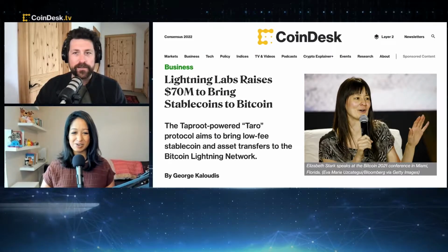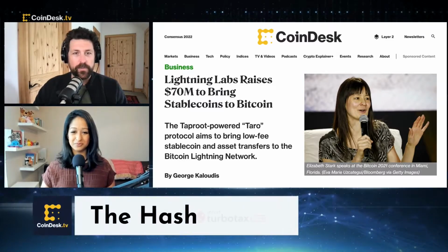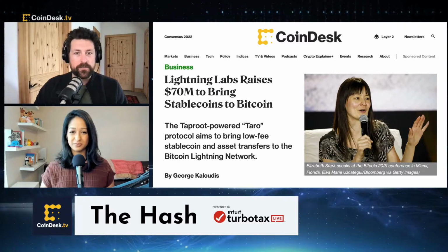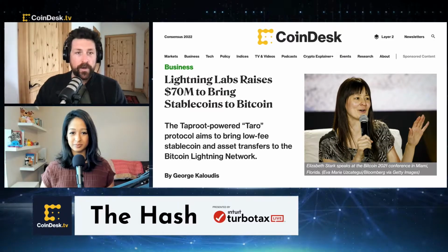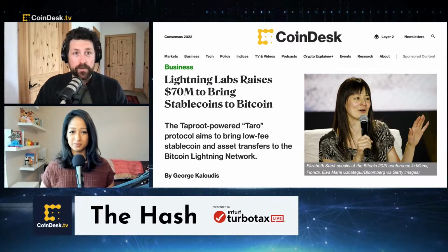All right, let's talk about Lightning. Let's talk about the Lightning Network, which is a fast, speedy second layer on the Bitcoin blockchain. Big news today out of Lightning Labs, which raised $70 million to build a thing called Taro, which is this protocol that could one day allow widespread stablecoin transfers secured by the Bitcoin blockchain.